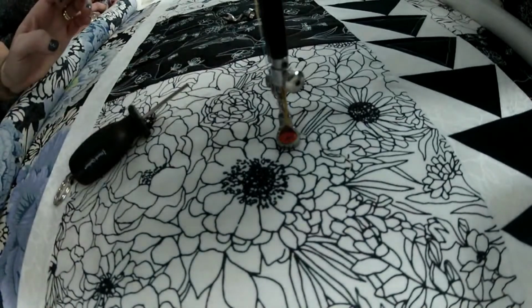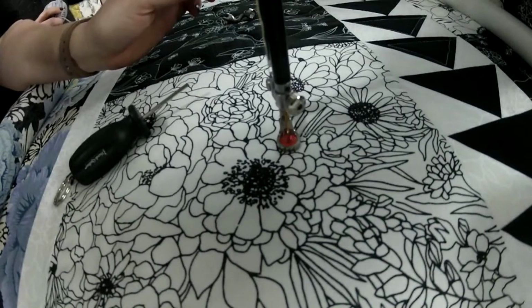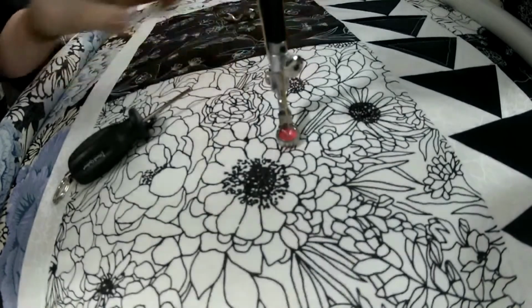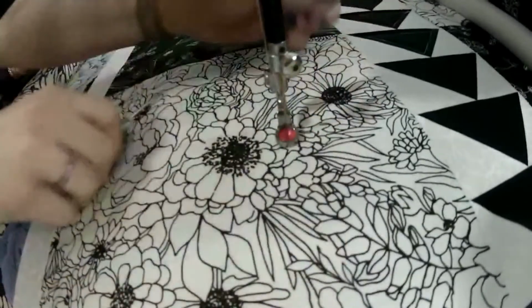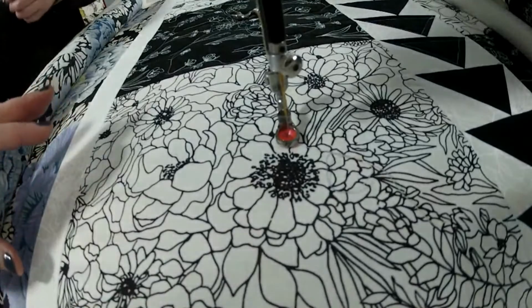Okay, and you always want to check before you start stitching that your needle is centered inside your couching foot because it has to actually go through a little disc. So I just did a quick little check on that. Make sure everything's good. Okay, so are we just going to stitch out that same design? Yeah, we're going to stitch out the same design.